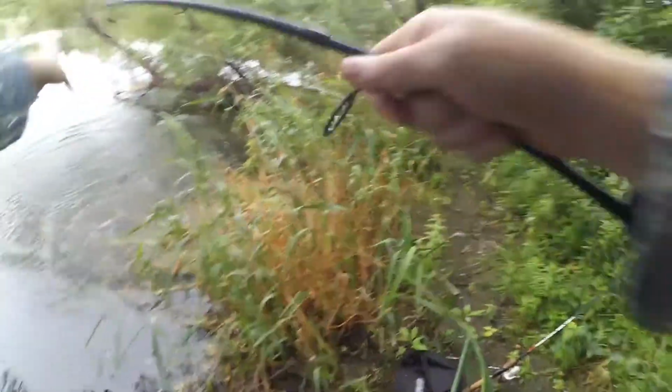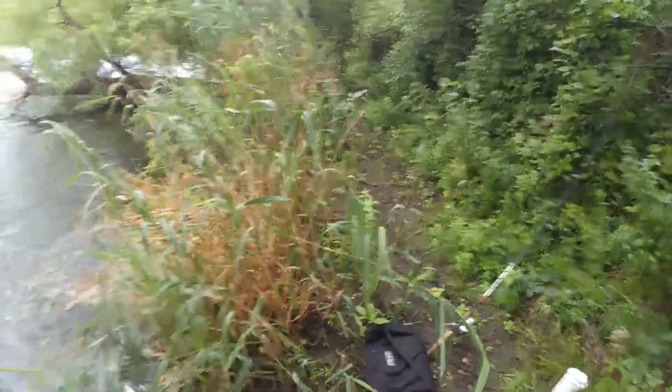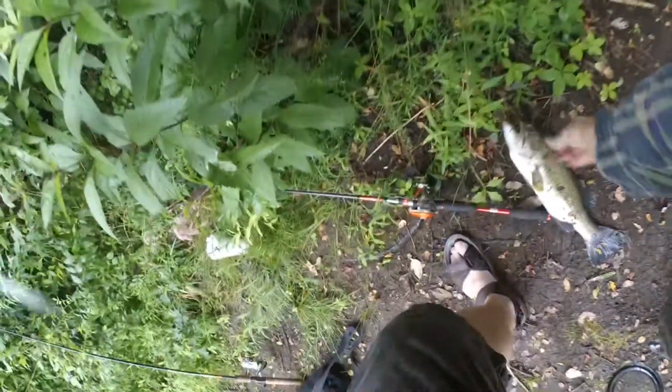Wow. Wow. He went for it. He went for it right in the weeds. We're going to have to weigh this one too. Holy shit. This is a big fish. Oh, crap. Okay, I have to be real careful with where the hook is on this guy. Don't you dare.